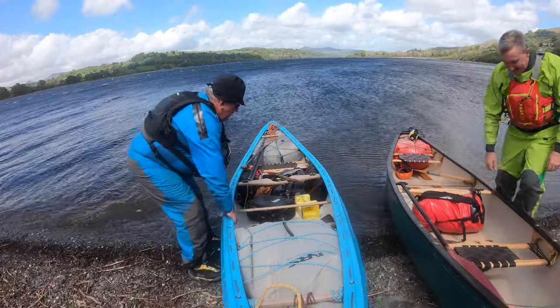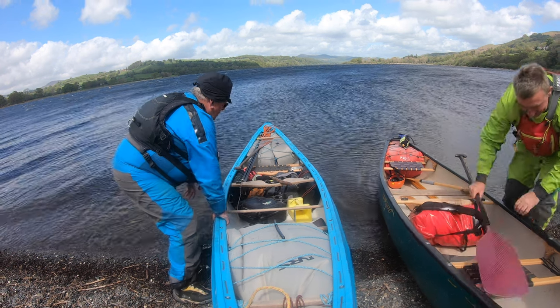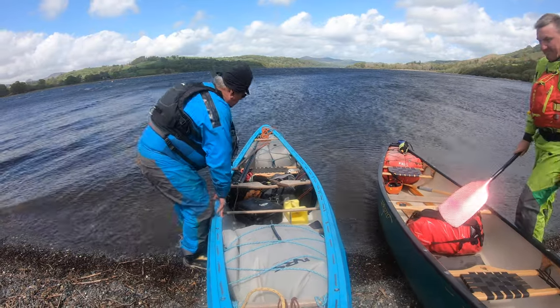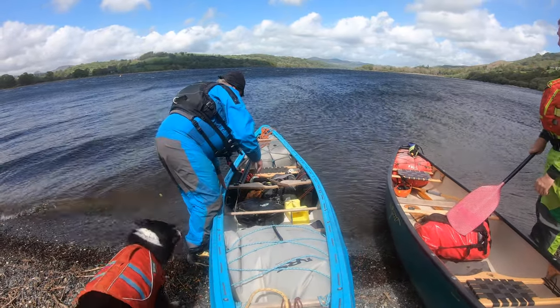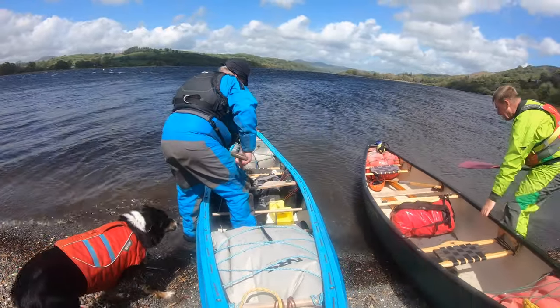My canoe is outfitted with two side airbags to help in the event I need to self-rescue. Both of us are going to be bow light, Martin using the bow seat reversed so that the end he's facing is going to be light. That's going to make our steering with the wind behind us a lot easier.